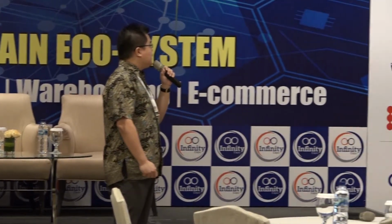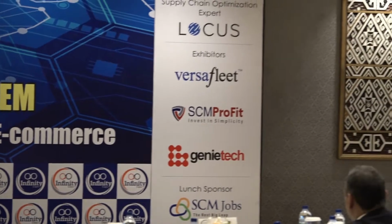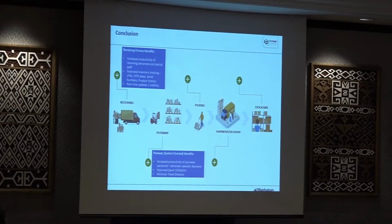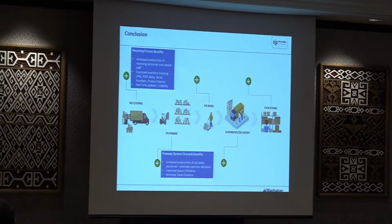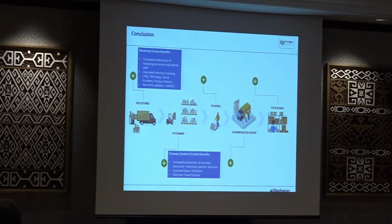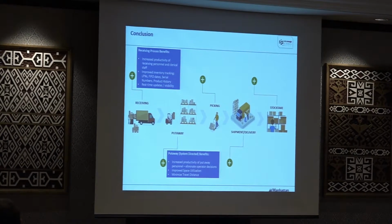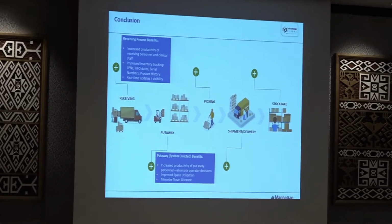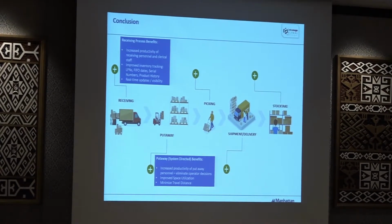In the put away, you can actually increase the productivity of the personnel. So you are eliminating the human error and human thinking. Basically, it will be all system driven. The system will suggest where is the best way to do the put away for that particular SKU or product.